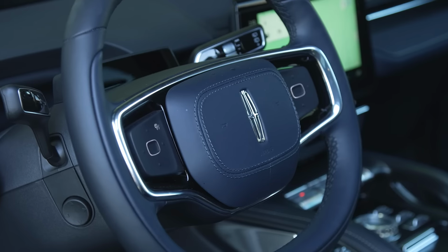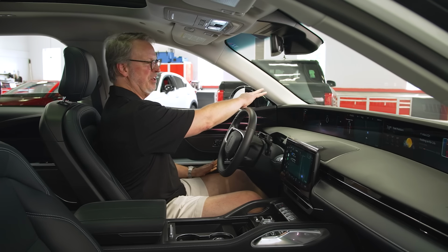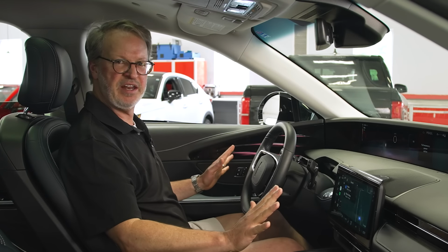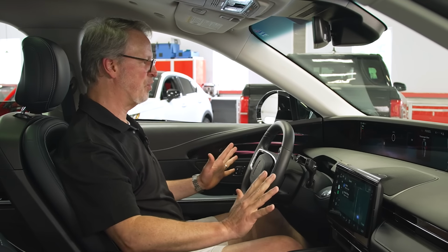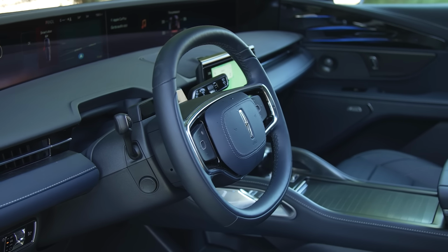So one of the first things you notice about the Nautilus's interior is a whole bunch of screen. You've got this screen on top of the dashboard that runs the whole width, as well as another screen right here. This is a touch screen. When I first sat in this car, the first thing I thought of was it's a lot like a Toyota Prius. The steering wheel seems so far removed from the instrument cluster.